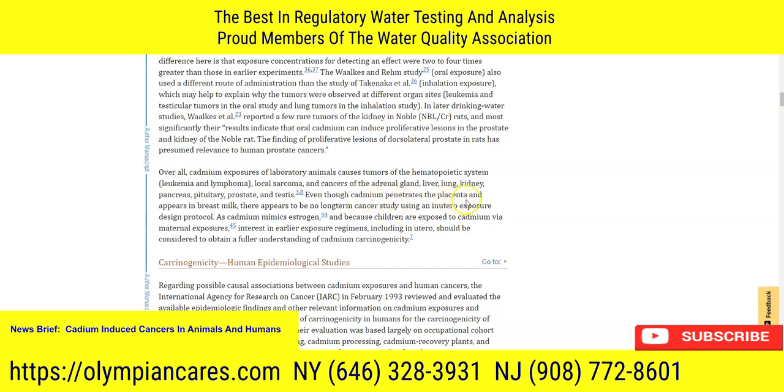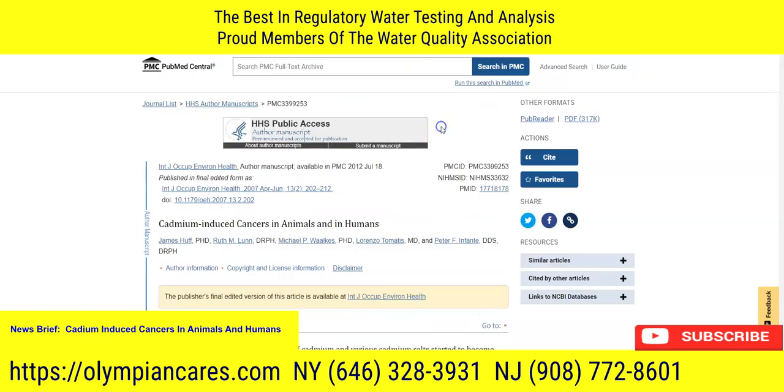Even though cadmium penetrates the placenta and appears in breast milk, there also appears to be no long-term cancer study using in utero exposure via the oral protocol. Cadmium mimics estrogen, and children are exposed to cadmium via maternal exposures, and as we can see, this can have some very bad adverse effects on humans and animals.